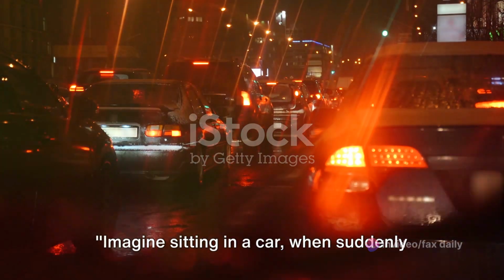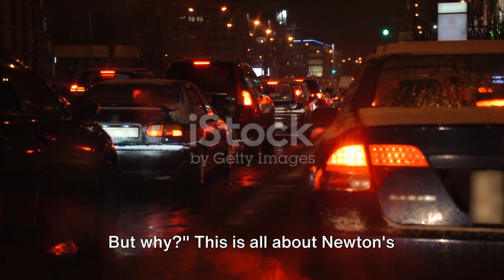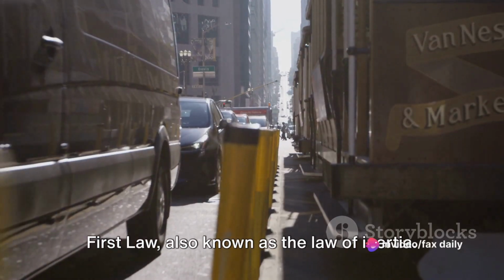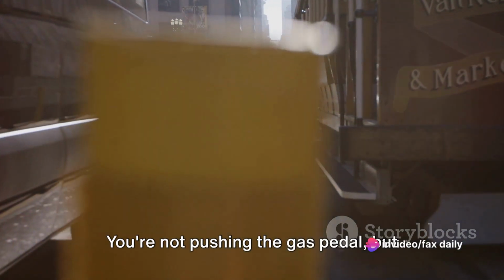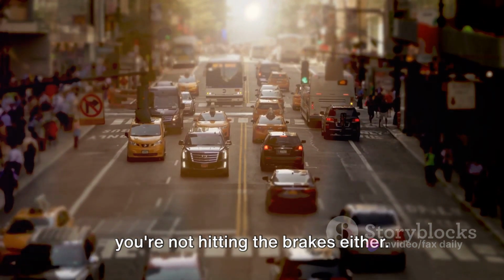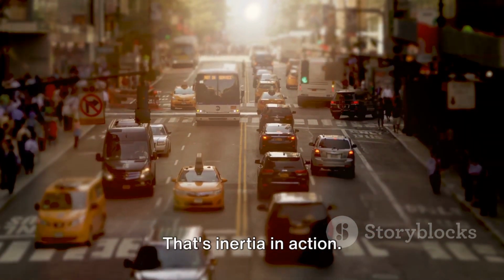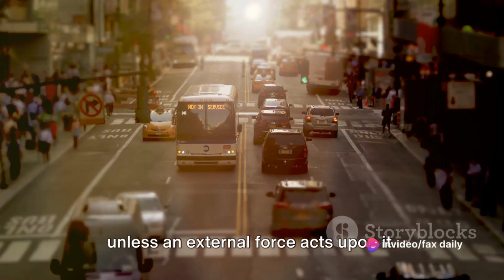Imagine sitting in a car when suddenly the driver hits the brakes, you jerk forward. But why? This is all about Newton's first law, also known as the law of inertia. Picture this, you're cruising down the highway, you're not pushing the gas pedal, but you're not hitting the brakes either. And yet, the car keeps moving. That's inertia in action. An object in motion will stay in motion unless an external force acts upon it.